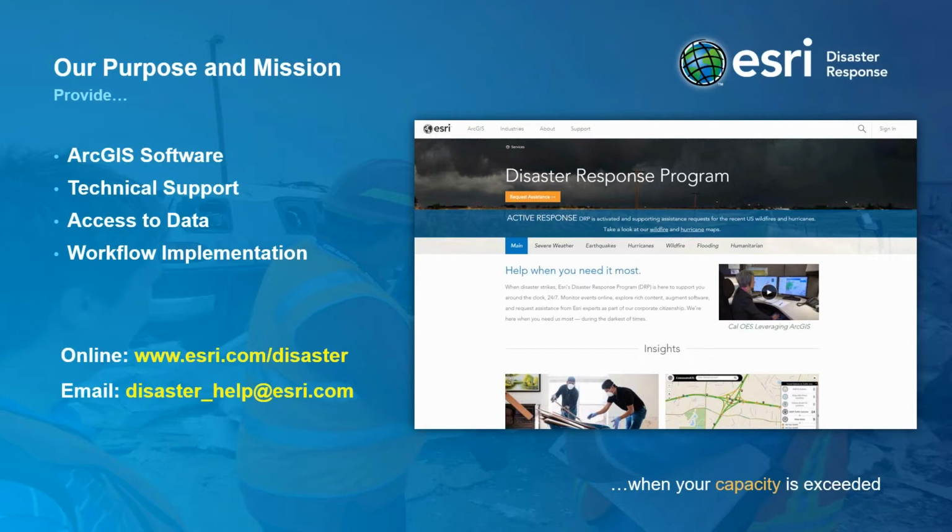So if you ever need us, know that you can go to esri.com/disaster, and you'll see a button right at the very top that says request assistance. So if there's an incident that is currently underway in your jurisdiction, send a note. We will follow up within a matter of hours. You'll have access to both the software, the technical support access, and all those things I just described.